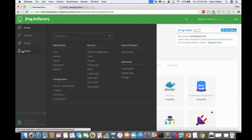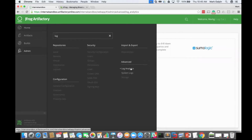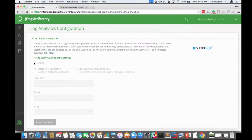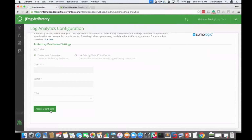And so, first of all, you may have noticed that we just modified the UI ever so slightly so that on the admin you can now filter. So I'm going to filter for log, and you're going to see that log analytics is one of the options. This is my Artifactory Online that we're on right now. And now I'm going to enable log analytics. I'm going to create a new connection. And I'm going to click Access Dashboard.